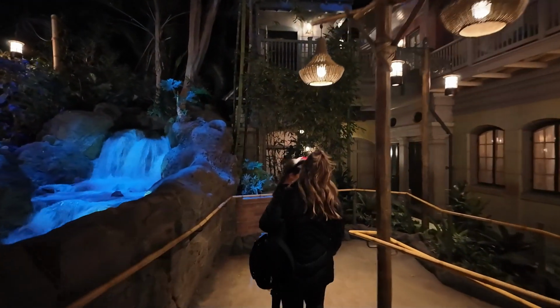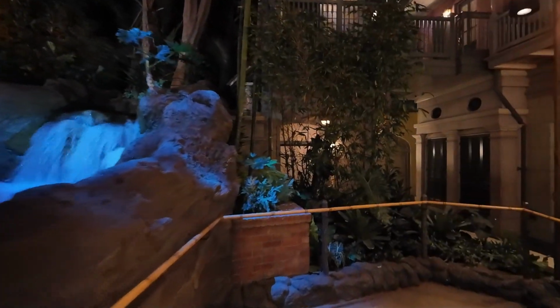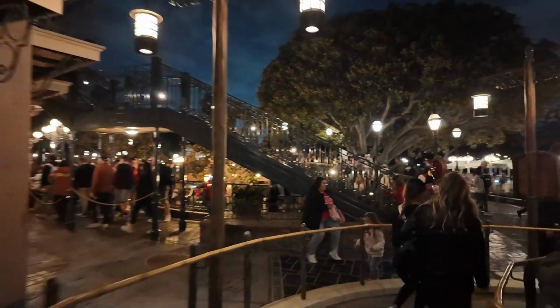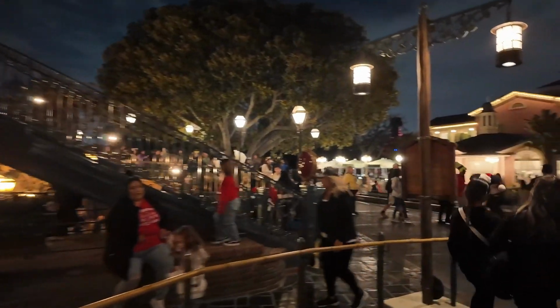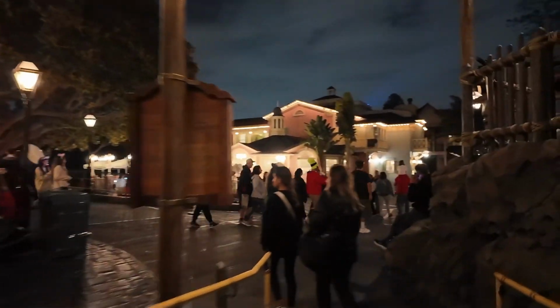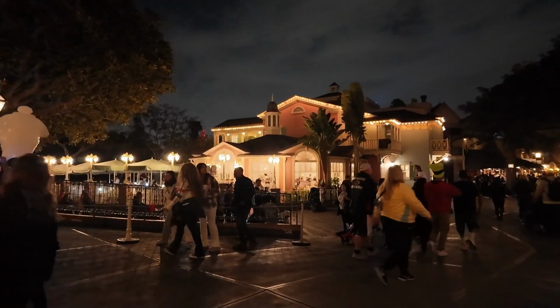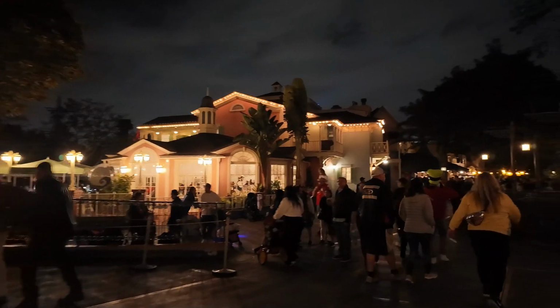Alright, and that is the Adventureland Treehouse. A lot of walking, a lot of steps. It's actually pretty cool though, you get a nice view of the park at the top, and it's all really well done. The set pieces and the little descriptions around the house explaining how they relate to the family. That's actually quite cool.